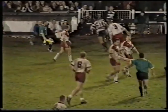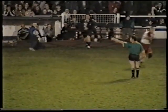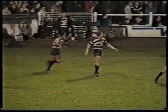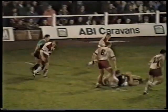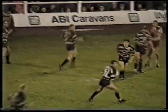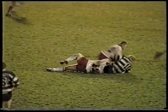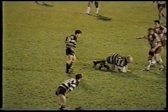Over halfway, but offside against Saints. Second time they've conceded a penalty for offside. I can't remember one in the first half at all for offside at the play of the ball. So Gary Devorty finds touch. Hull to restart. Set of six beginning on the Saints 30-metre line. Here's Steve Craven. Makes 10. Windley. Street. About 25 metres out.